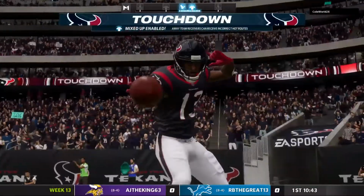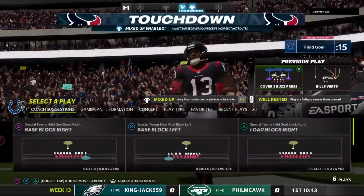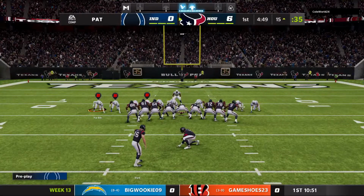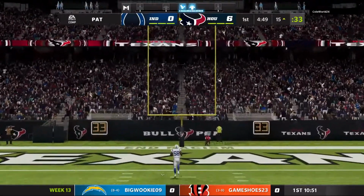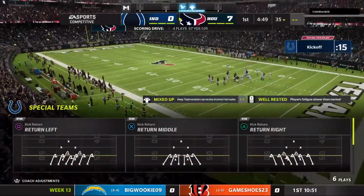Open man is Cooks. He's got it. Touchdown, Texans. Brandon Cooks. His 9th touchdown of the season, and the Texans have taken the early lead. Extra point by Sly is up and good, and that makes the score 7-0.